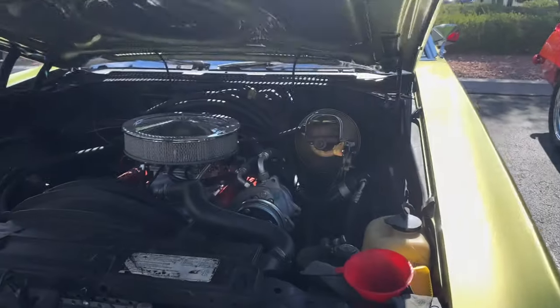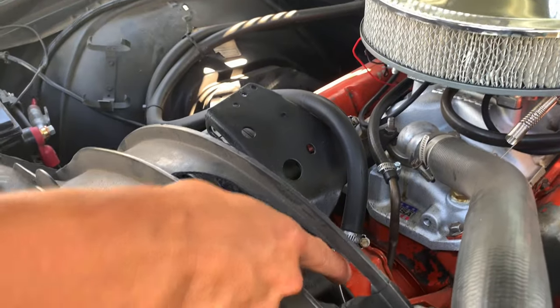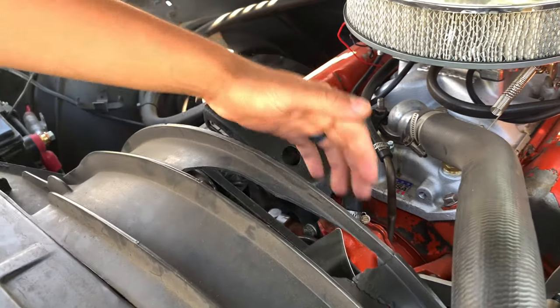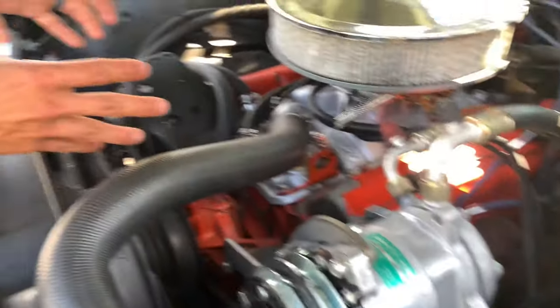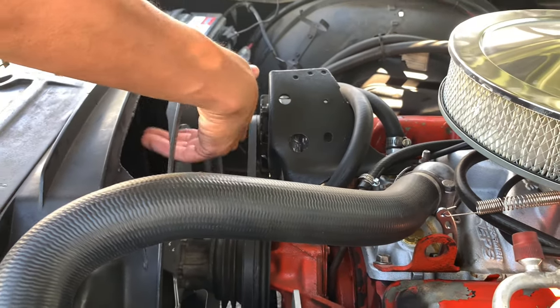Yeah, look at that. Oh, wow, man. 350. You can see this is where it kind of popped up right there. And actually, this is the fan. I'm sorry, the belt. It took out the belt. And if you look here, look at the fan shroud, still busted. So this is obviously an updated fan, but picture the old fan. It was all metal. So one of the blades broke off and shattered through here.